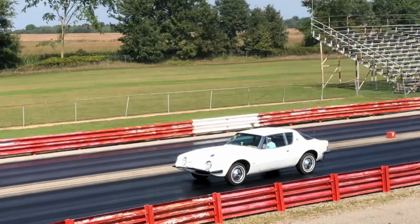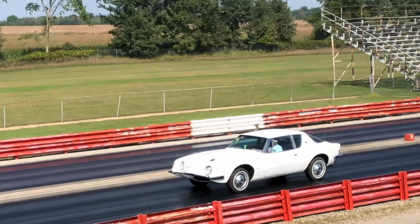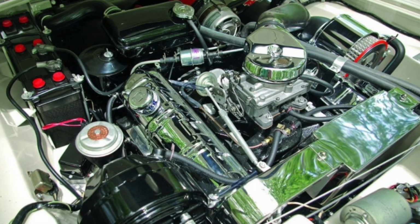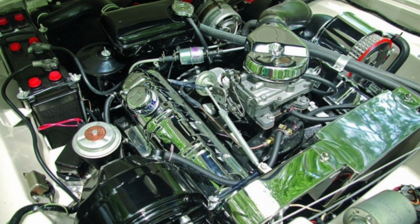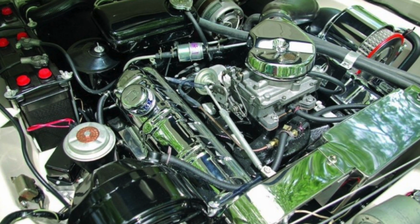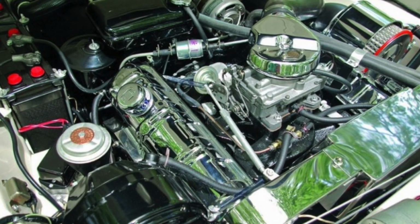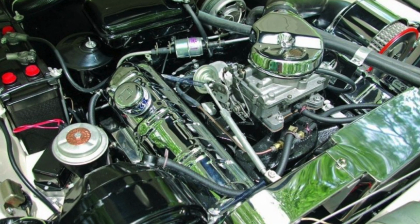But this isn't just an R1. This car is an R2. It features the same sized 289 cubic inch engine. However, it makes 289 horsepower at 5,200 RPM and 303 pound-feet of torque at 3,600 RPM. And so you're probably asking yourself, how does it do that? It's the same size engine, but it's making quite a bit more horsepower.